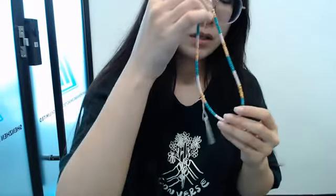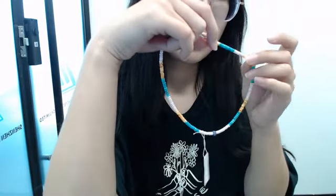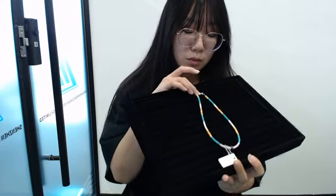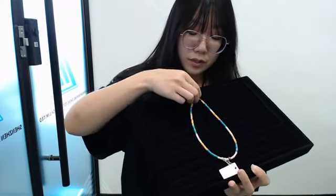And the shape of the gemstone beads in this necklace is roundel. It consists of orange spiny oyster roundel beads, blue turquoise roundel beads, pink opal roundel beads, and carolite roundel beads in the middle of this necklace. This necklace is about 16 inches long. And I think it's suitable for women to wear. You can buy it for your girlfriend today.